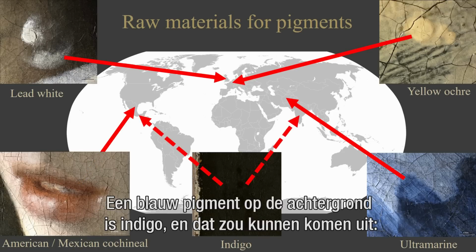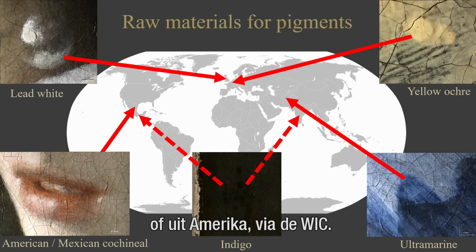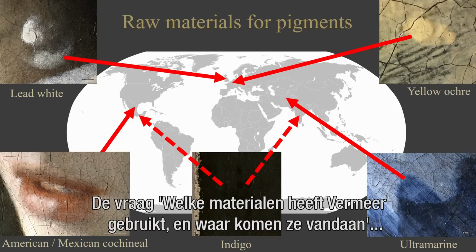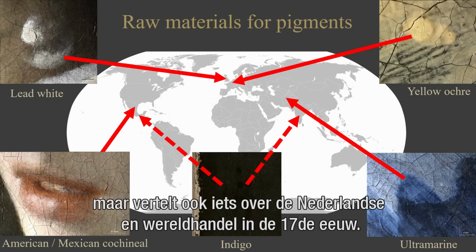Another blue pigment used in the background is indigo, which could have come from one of two places: Asia, where it could have been imported by the Dutch East Indies Company, or from America, via the Dutch West Indies Company. So our question, which materials did Vermeer use and where did they come from, not only tells us about where the pigments in Girl with a Pearl Earring come from, but also tells us about Dutch and world trade in the 17th century.